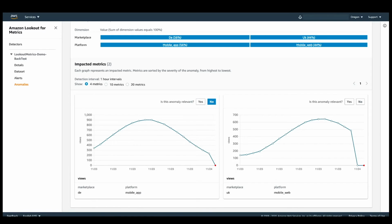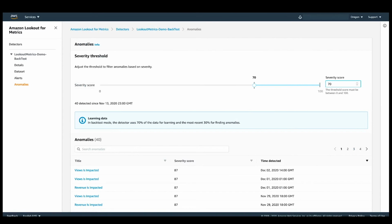You can also adjust your severity threshold. The service determines the right default threshold based on the data, which is 70. So you can see everything with a score of 70 and above as an anomaly. You can dial the threshold up if you want to detect fewer anomalies, or dial it down if you want to detect more anomalies. You can play with it and figure out your sweet spot. For my data, based on these results, I confirm that the default of 70 is the right threshold for me.